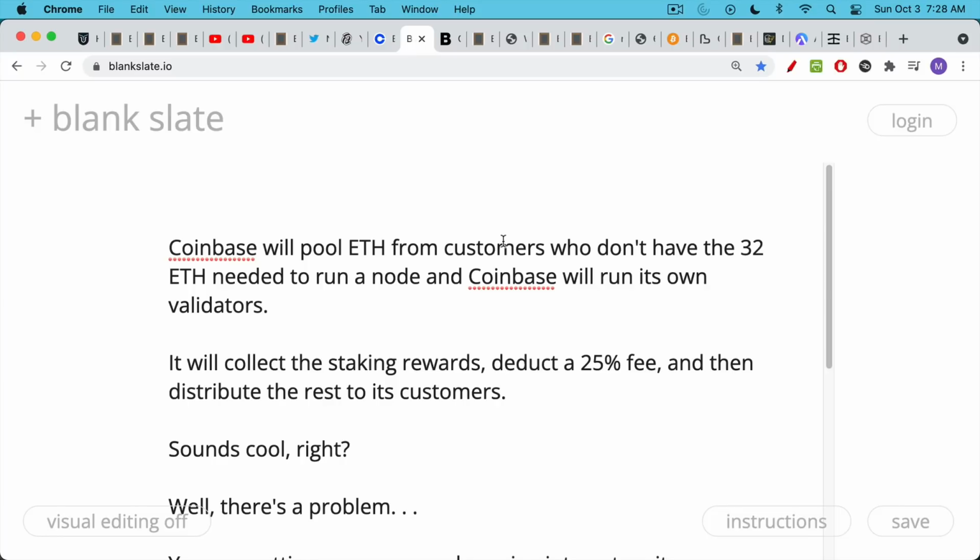So Coinbase, on the surface, this seems like a cool thing. Coinbase will pool ETH from all its customers, and it will use this to run a validator, a full node or validator. And if you don't have 32 ETH, this is one way you can participate in this new proof of stake system. Coinbase itself will collect these staking rewards because it's running the validators. It will charge a 25% fee. If you look up under terms and conditions, you can see that number. And then it'll distribute the rest of the money to its customers.